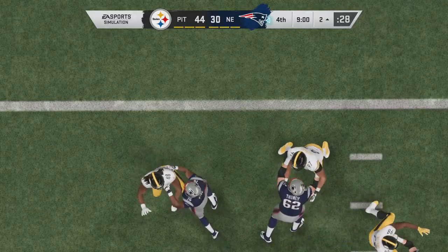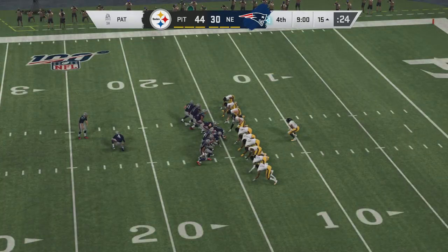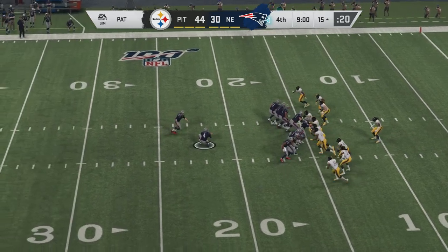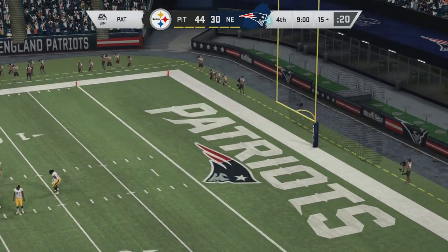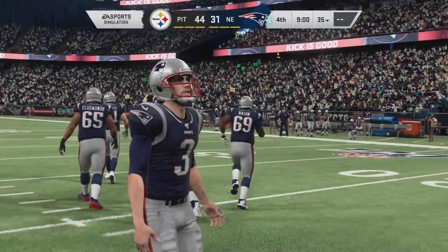And there you go. Nothing really too complex. Block, keep to your assignments. Let them run it in. They did it. Fundamental football. Good blocking beats good tackling on that play. End result, touchdown. Gostkowski the extra point. And that cuts this lead down to 13.